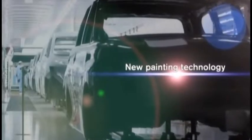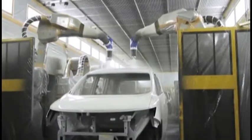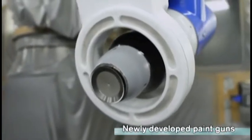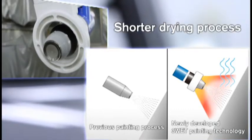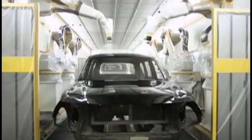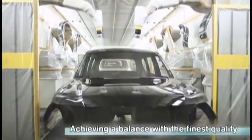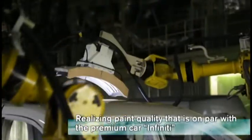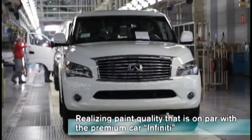We have introduced the latest three-wet painting system into the painting process. Newly developed equipment sprays the top coat while evaporating water and the water-absorbing undercoat. This eliminates the previous bake-drying process, which was originally required after the application of the base coat. This significantly reduces CO2 emissions during the painting process and ensures the highest quality finish for luxury vehicles, which had not been possible in previous three-wet painting systems. This new technology can also be applied to production of premium Infiniti brand vehicles.